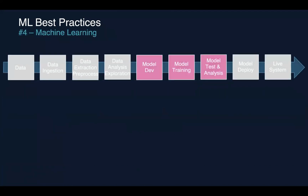So let's talk about different stages. I skipped the data ingestion and data engineering analytics part. So let's talk about the model development. Some very small tips, right? It's a pretty big topic, so I just have one slide for each box here.